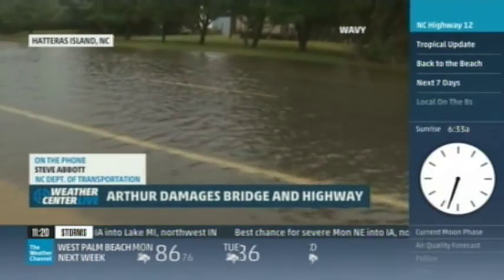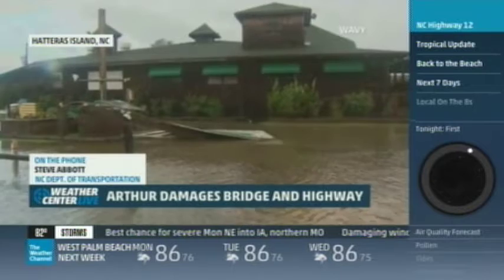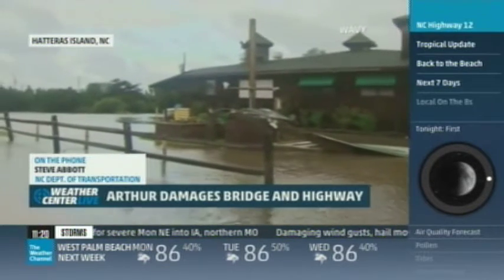Thanks so much for being with us. And where does the highway stand right now? We expect, since we got a lot of work done this morning, that we'll be able to open the Bonner Bridge and NC-12 very early this afternoon, probably maybe a little bit after 12 noon.